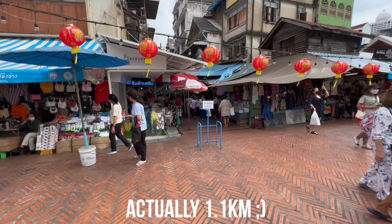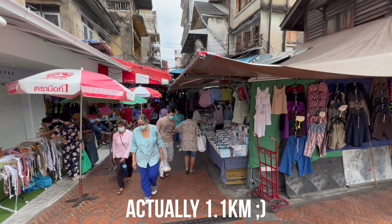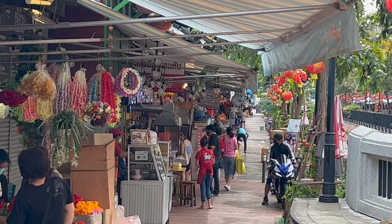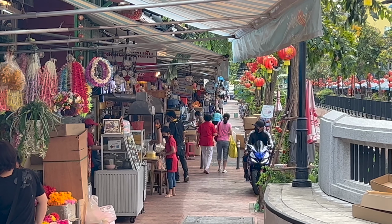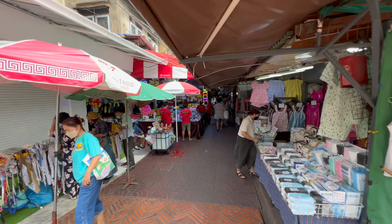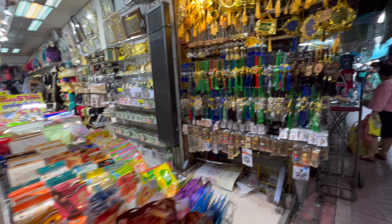These stalls will go on for over 1 mile. They just go and they go and they go. You'll cross a few roads on the way. There's some more stalls all the way down here too. It really is bustling around here. There's so much going on. I know this first section is textiles and sweets. They have other stuff for sale. So let's go and take a look.